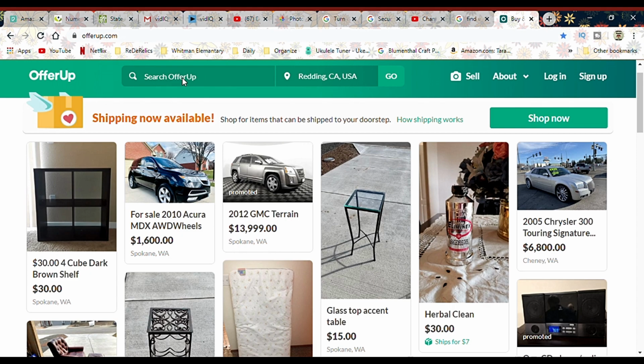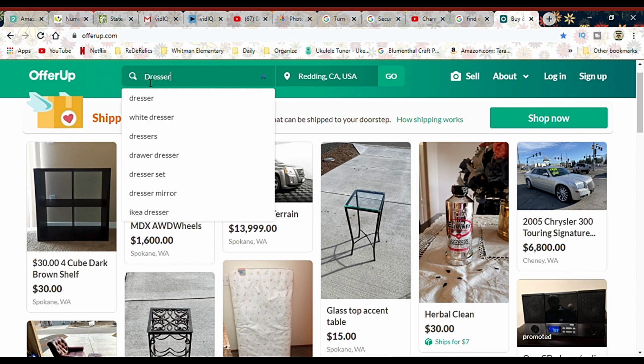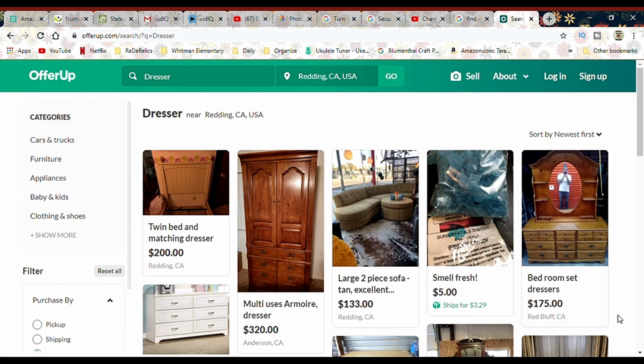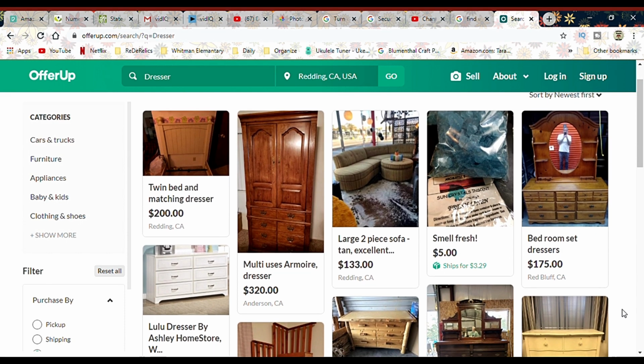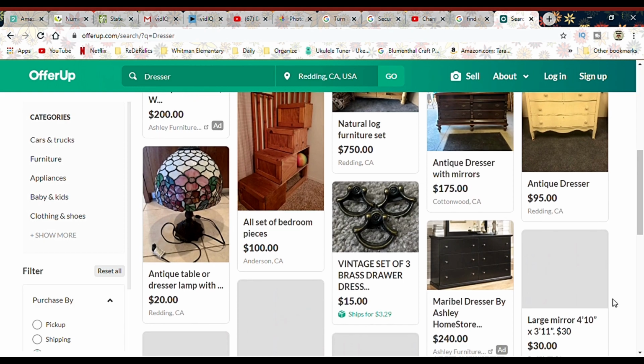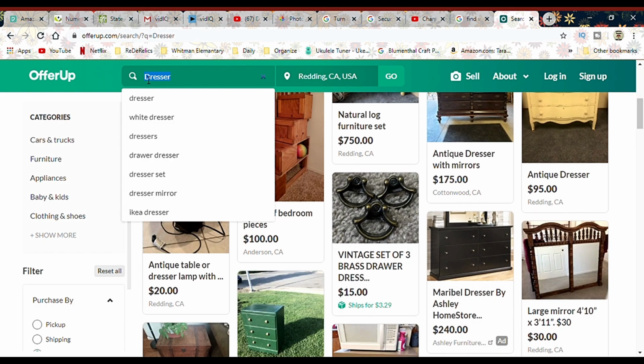Over here, you can look up an item if you'd like. So let's just try that out. Let's see, we'll look up a dresser. Let's see if we can find any dressers for free today in Redding, California. Okay, so I'm not seeing anything for free. Oh, there's some nice knobs though. Let's look up free dresser.